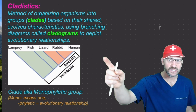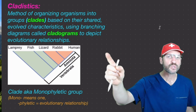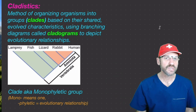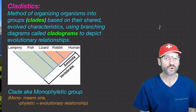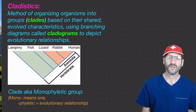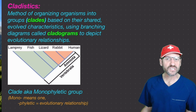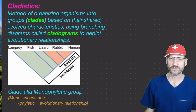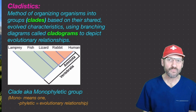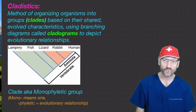So cladistics is a method of organizing organisms into groups called clades based on their shared evolved characteristics, using branching diagrams, which we call cladograms, to depict evolutionary relationships. When constructing these trees, scientists go by shared ancestral versus shared derived characters. A shared ancestral character is something every member of a group has, so it doesn't help us to figure out who's more closely related to whom.